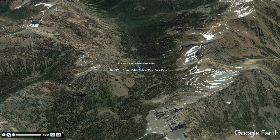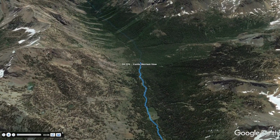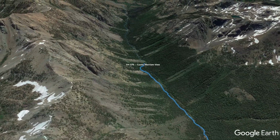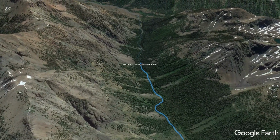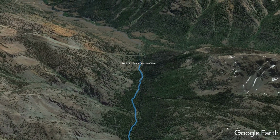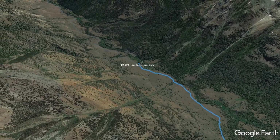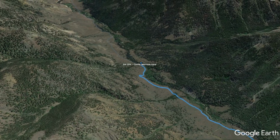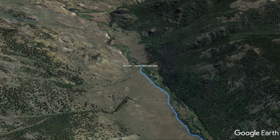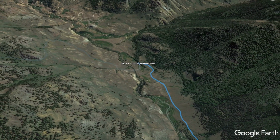The next objective was the Castle Merriam view, so we would gladly continue down Grand Prize Gulch Trail as we were having such a good time. And although we hadn't really considered it, the Grand Prize Gulch Trail comes out at the Bowery Trailhead and the start of the 4DB bonus section. So just like on day 3, we decided we'd just go up it a little ways to see if there was evidence, to see if it had been ridden. And then the next thing I know, we're cresting the peak.